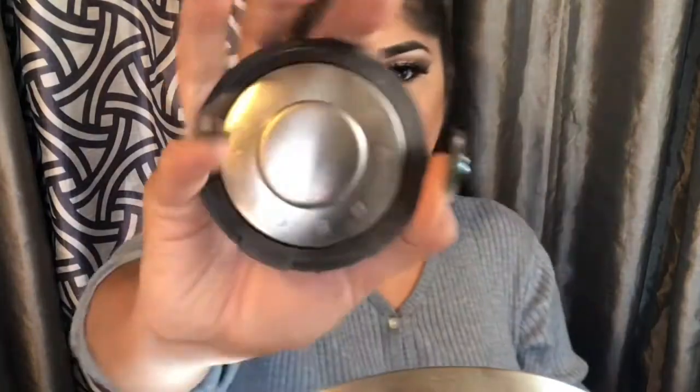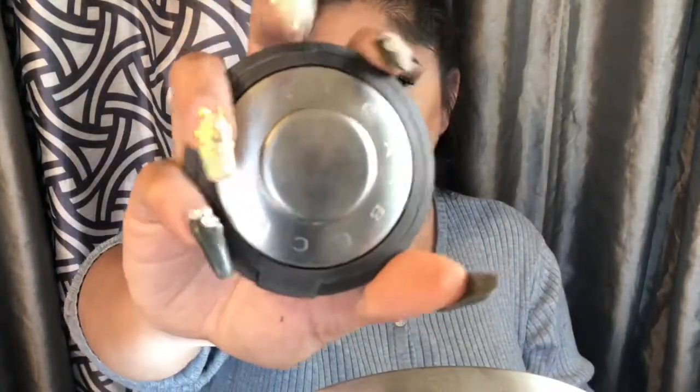I like to set my face with the Mario Badescu Skincare Rose Water, and then I do kind of fan it with my hand because I couldn't find my fan. And for the highlighter, I'm using the Becca Champagne Pop. This thing is so bomb, and I'm going to be adding this to my cheeks, my forehead, my nose, my cupid's bow, usually everywhere where I usually highlight.